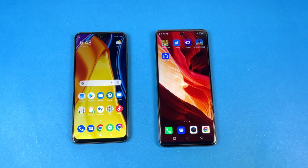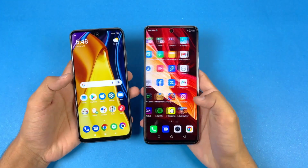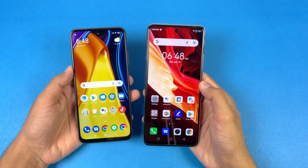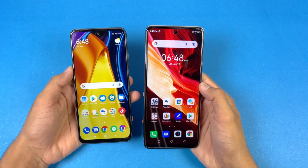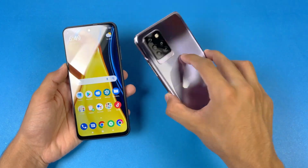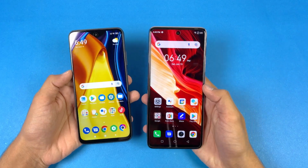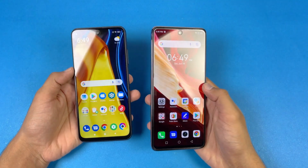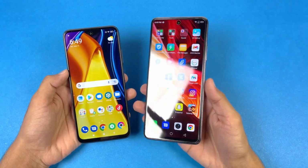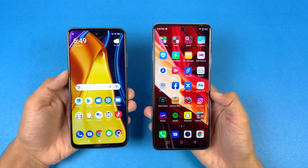And guys, overall I have to say regarding the apps opening speed, the Poco M3 Pro performs faster as compared to the Infinix Note 10 Pro in game app loading time only. I would say that in system based applications the Infinix Note 10 Pro performs a little bit faster as compared to the M3 Pro. In terms of RAM management, as you can see, the Infinix Note 10 Pro performs better as compared to the Poco M3 Pro.